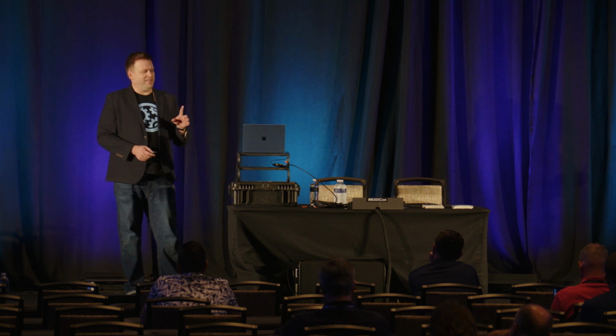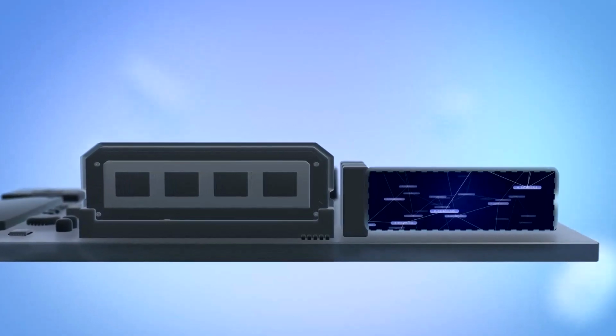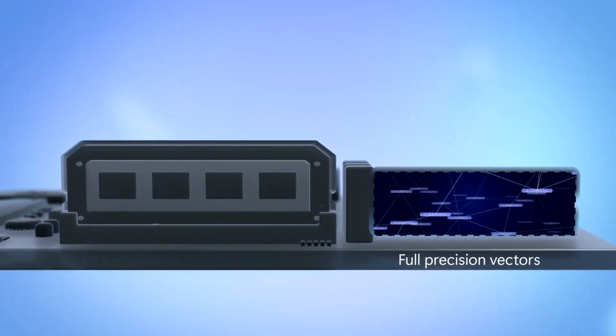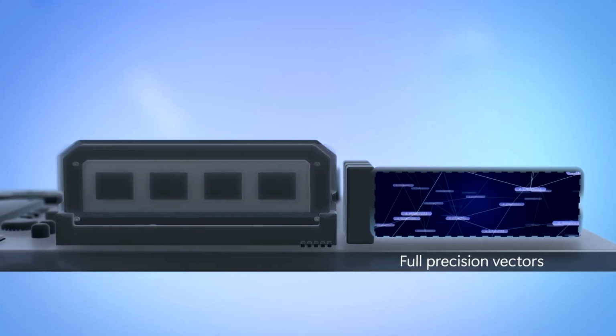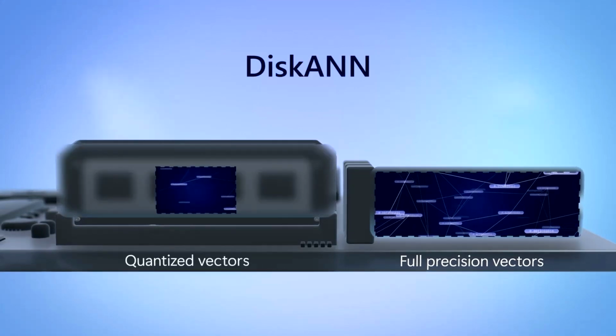So think of it like there's two different graphs. There's like the baby graph, which we call the quantized graph, and that has a smaller subset of basically the dimensions in it to be able to point to the full precision vectors that are on the solid state drive. The nice thing with solid state drives is that they're getting faster and faster, almost to the point where they're almost as fast as RAM was a few years ago in some cases, and some SSDs actually use RAM speed memory in them for storage.